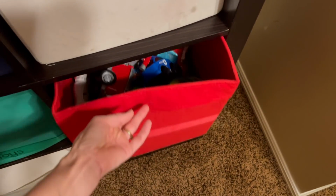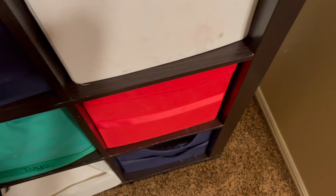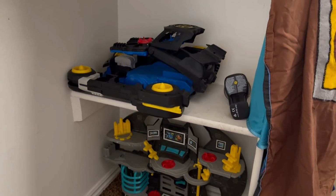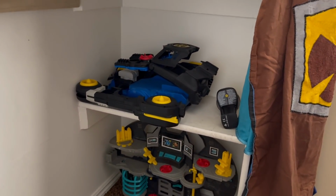Sometimes the kids will have large toys that don't fit in their bin, maybe a big Tonka truck or an Imaginext castle thing or something like that. And those I usually just put on a shelf in the closet. It does count as one of their toys, but it doesn't go in their bin because obviously it doesn't fit.